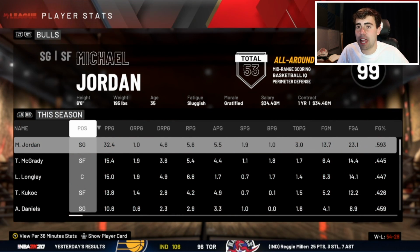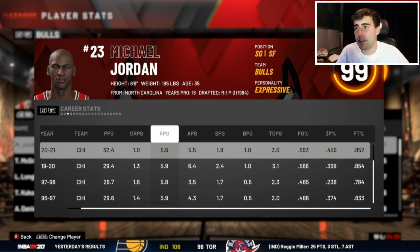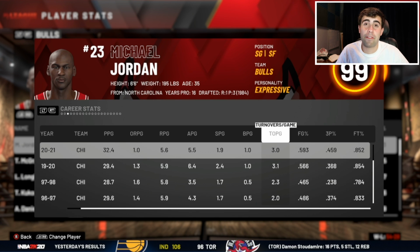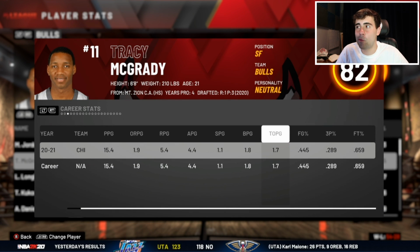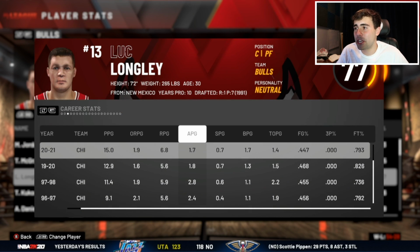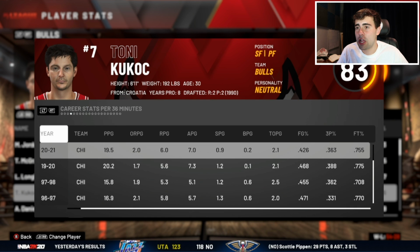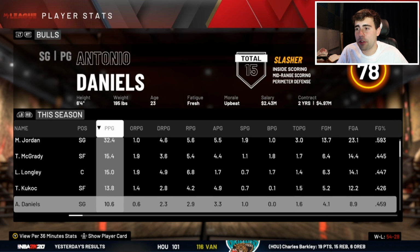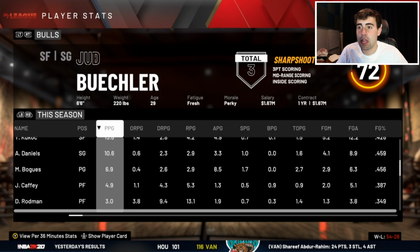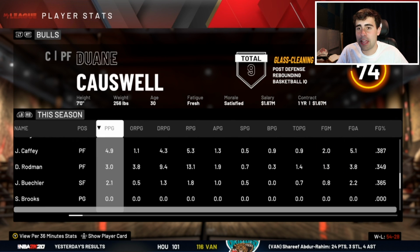If we want to check out the stats, Jordan, 32 points, 5.5 rebounds, 5.5 assists. I'm surprised he didn't win MVP. Maybe it's because we were in a top 2 seed. T-Mac, about 15.5 points. He wasn't spectacular as a rookie. Luke Longley was actually pretty solid. There's Tony Kukoc, who was pretty good as well. I don't know if I want to start him. But there's Antonio Daniels as a rookie. He was pretty good. And then Bogues, Caffey, Rodman, and Jabusha.